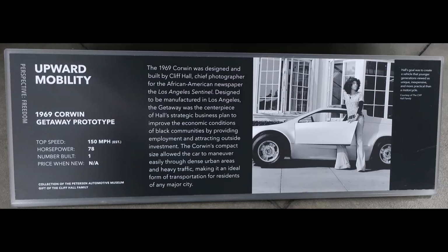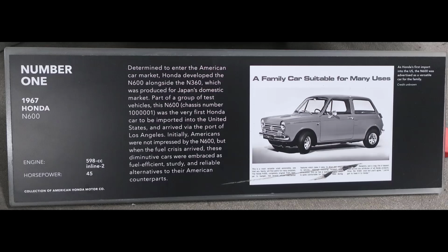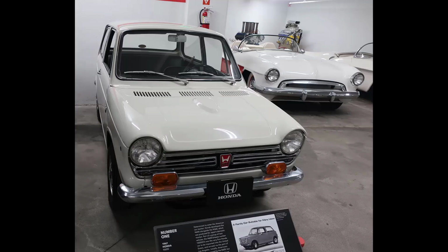The Corwin 1969 Getaway prototype was a one of a one, and Cliff Hall, the guy who designed it, was the chief photographer for an African American newspaper in Los Angeles, and he was trying to improve society overall. One of a kind. Now it just seems that Hondas have been around forever as a car. This is the 1967 Honda N600, and it was the first Honda car imported into the United States.